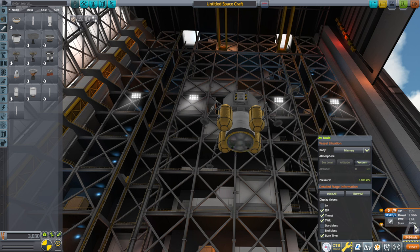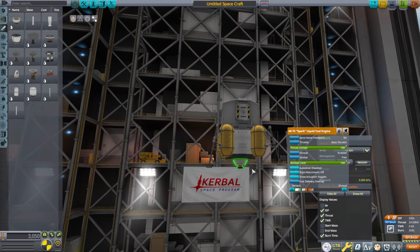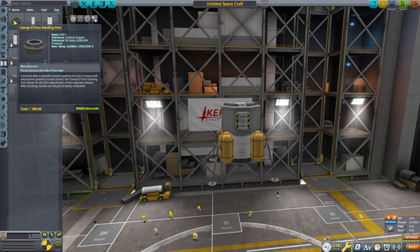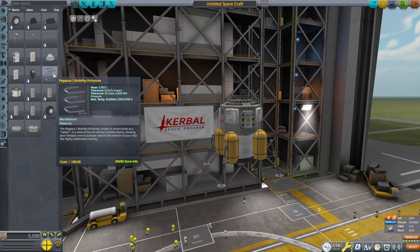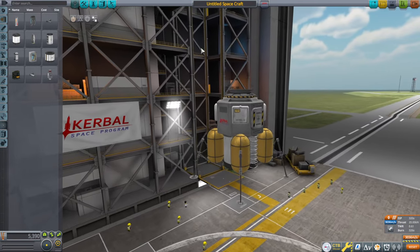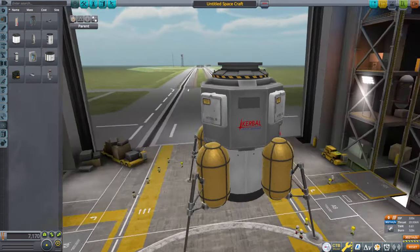Efficient, but look at the burn time. So, I think we'll just go with the spark. Bit OP for Minmus, but we can manage. 3,000 should get us plenty of places on Minmus. They don't really need a ladder. But I guess some rungs will be a good idea. And the science, I'll just put it next to the door. And then a goo on the back.